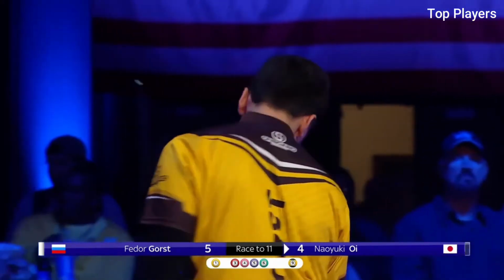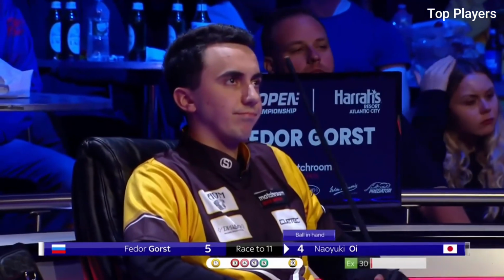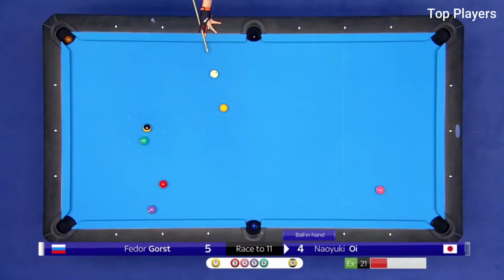We'll get a look here at the 6 ball. That looks like maybe... start the clock, please. Only concern, it doesn't go in the lower right, I don't think. We'll see if it goes in the lower left, and Oi's not really taking much time to look at it, so I'm guessing, yeah, it's pretty open.